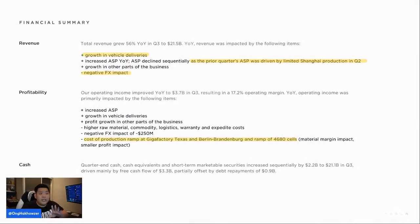And I don't think that is going to be very possible to substantiate over time. Okay, so nevertheless, 56% is pretty good as it is. Okay, and over here you can see increased ASP, which is an average selling price, year over year. However, they did say that the ASP declines sequentially as the prior quarter ASP was driven by limited Shanghai production in quarter two. Okay, like I said, quarter two is an anomaly.